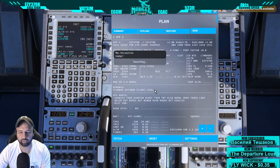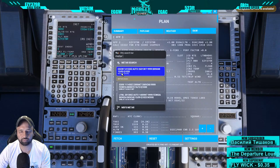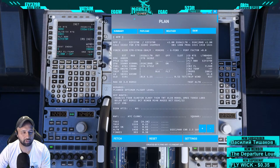Temperature, we're looking for today. Should be higher. 13 degrees. Wow, okay. I thought it's a lot hotter than that, but it's only 13 degrees.